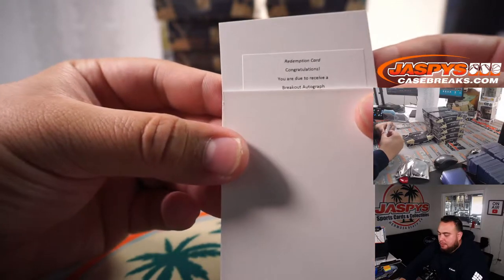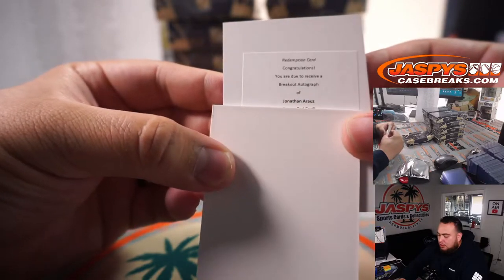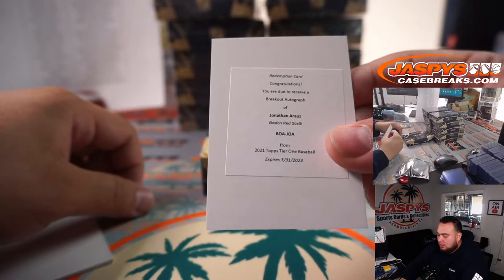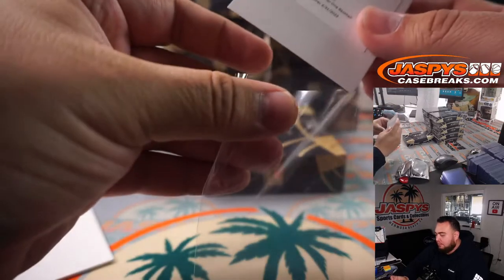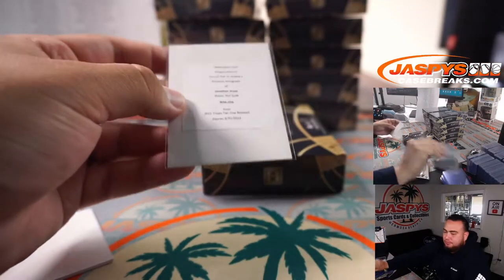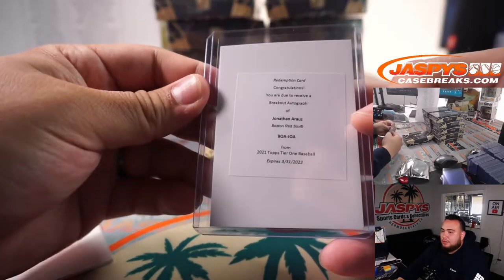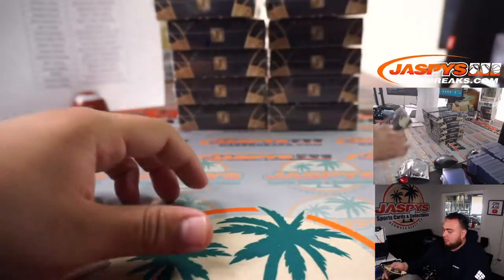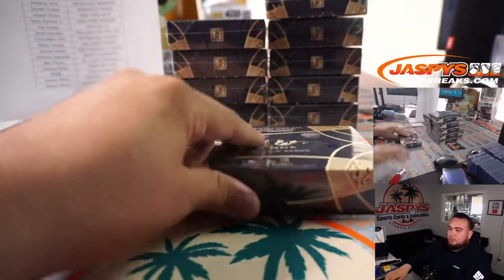You're due to receive a breakout autograph of Jonathan Arauz, Boston Red Sox. I don't think I've ever heard of this guy's name before. Boston Red Sox, though, that is Howard. Next one.